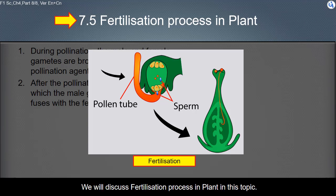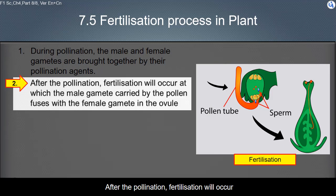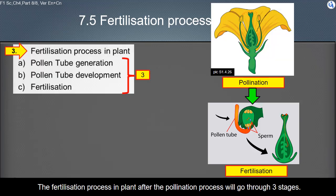The second stage of plant reproduction is the fertilization process. We will discuss the fertilization process in plants in this topic. During pollination, the male and female gametes are brought together by their pollination agents. After the pollination, fertilization will occur, at which the male gamete carried by the pollen fuses with the female gamete in the ovule.